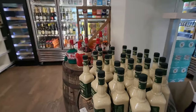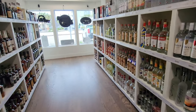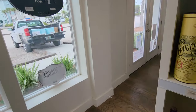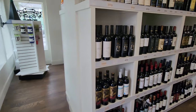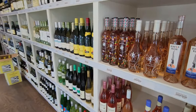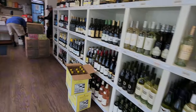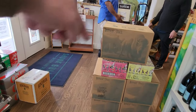They have a couple of really cool allocated bottles that are up behind the counter. I'm going to try and go see them. I'm going to walk over here, keep the editing down to a minimum so you can kind of see what the store looks like. Have a great wine selection. Let's see. I'll go up here and I will get to what's over here. Yeah, so a lot of rosé. Not really what I normally do, but look at that. He wasn't kidding. 5 cases of Buffalo Trace right there.